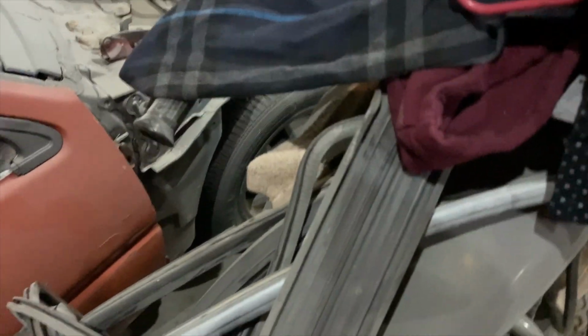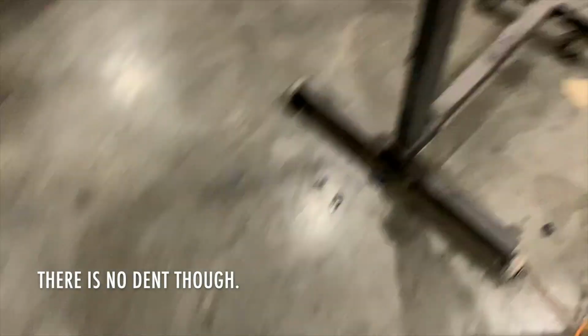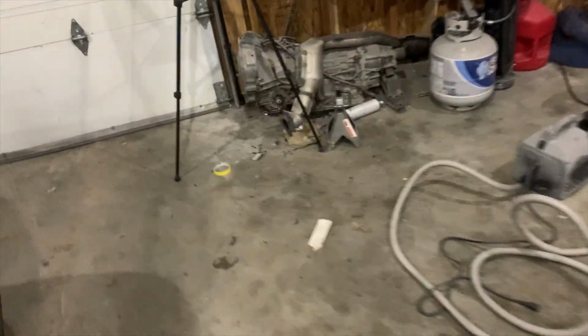That means the only thing we have... Found the gas door. Son of a bitch. Well, this one has a dent in it, so I guess, okay. Well, there's that, of course. All right. Wipe down, then paint.